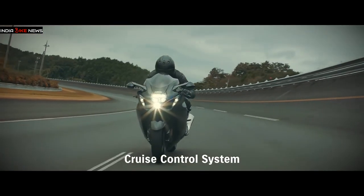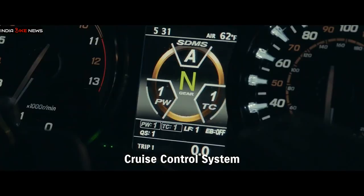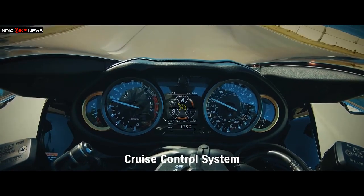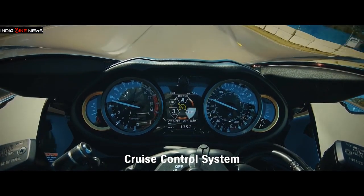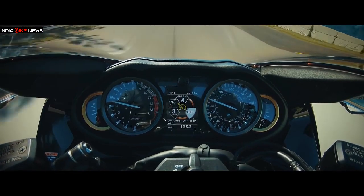Cruise control allows the rider to maintain a set speed without operating the throttle. The system can be activated while riding at 2,000 to 7,000 RPM in second gear or higher, and can be set for speeds between 31 kilometers per hour and 200 kilometers per hour.